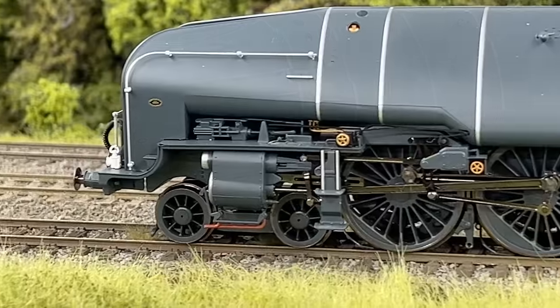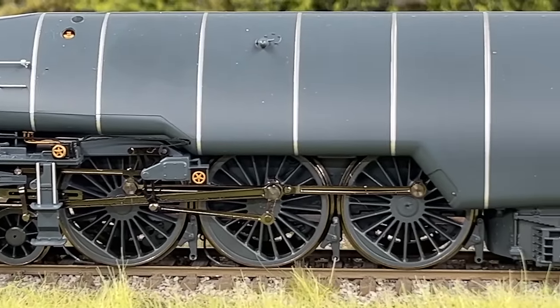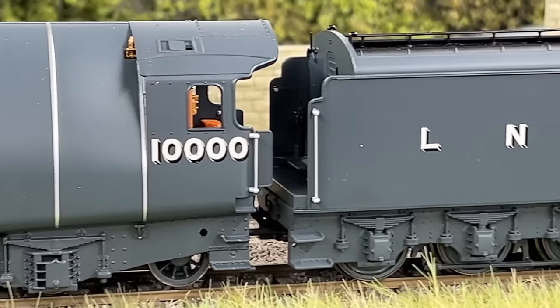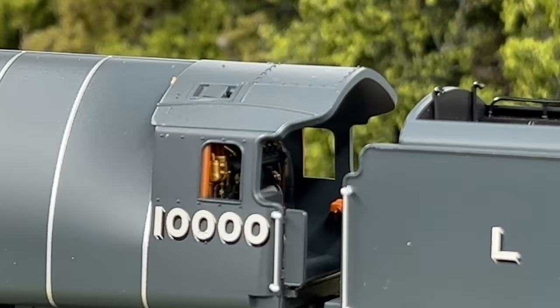There's then a 28mm speaker space in the tender, together with space for an 8-pin decoder socket in there as well. Plus you've got sprung buffers at all four corners. You've also got factory-fitted lamps on this locomotive as well, though they are non-working. Plus you've got a fully detailed cab interior as well. It's been running beautifully here on the layout.